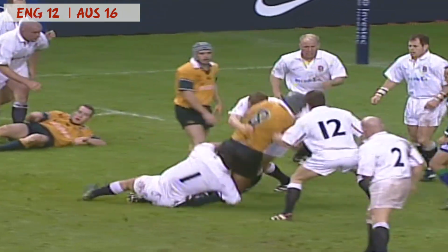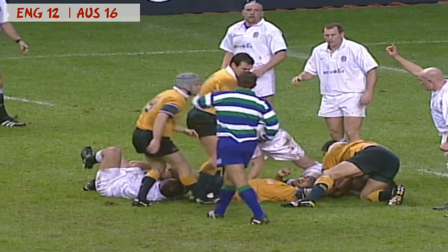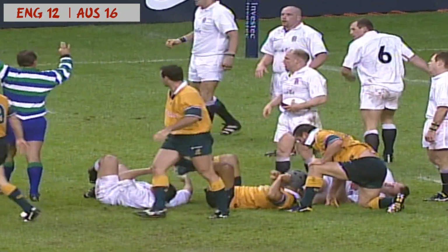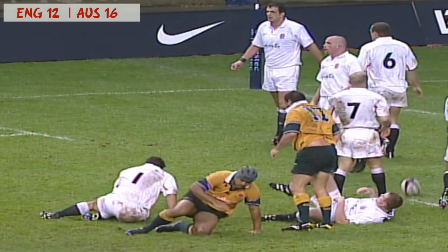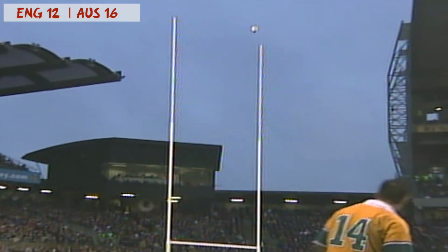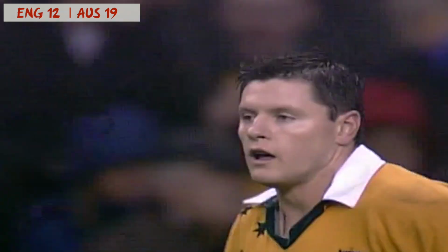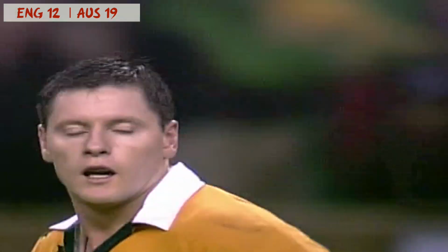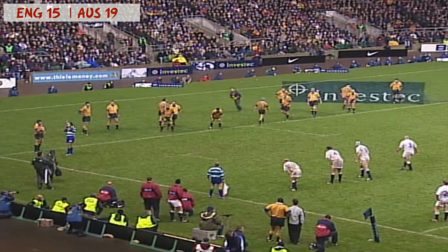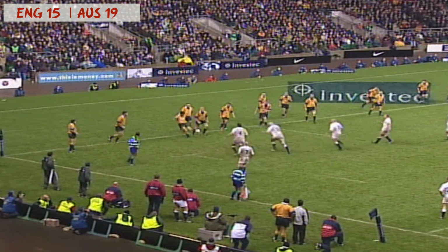Turns it back inside to Kefu. Everybody down, no advantage. Number three. Phil Vickery playing the ball on the floor. It's such a tight game. Worrying moments these for England. It's a good strike from the boot of Matt Burke. Australia and Burke up to 19 against England's 12. And in the din of Twickenham, Burke's voice was audible.